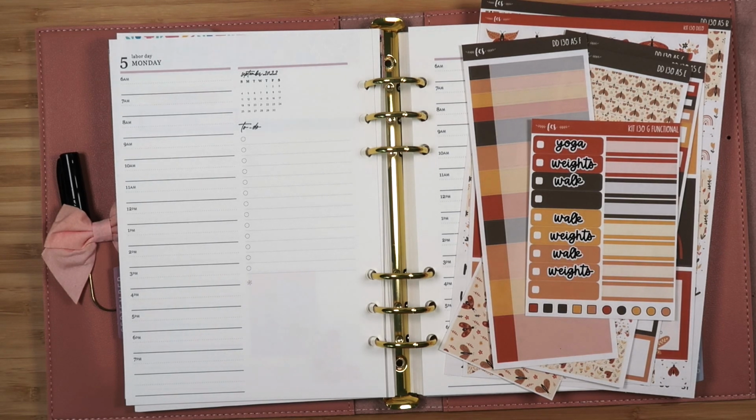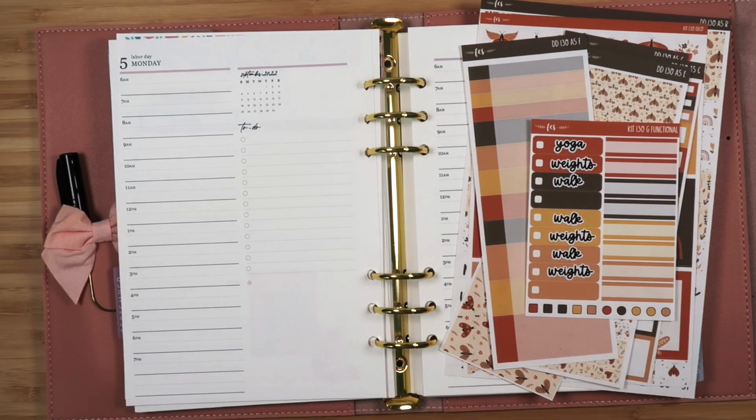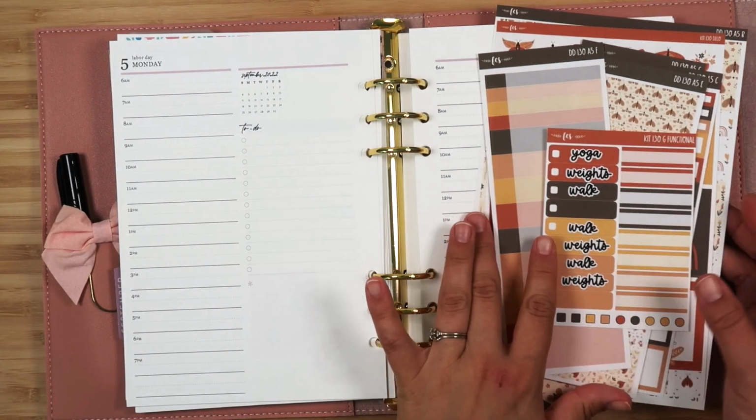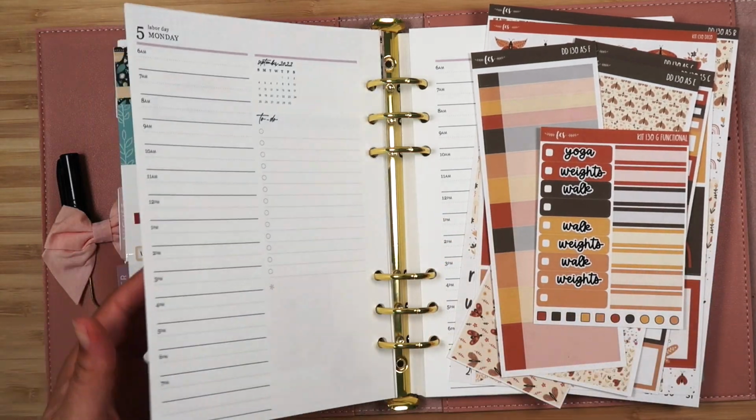Everyone, it's Elizabeth from Fern Creek Stickers, and I am here to plan out the week of September 5th. So let's start by flipping back and looking at how last week turned out.